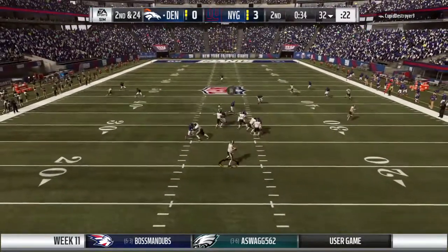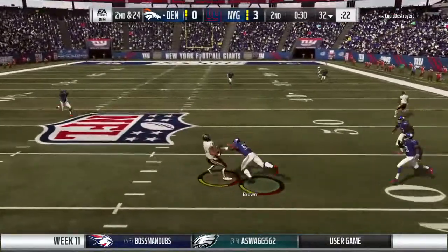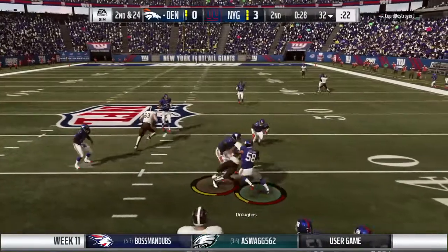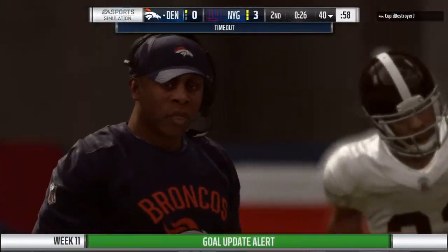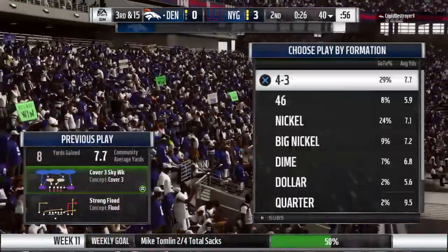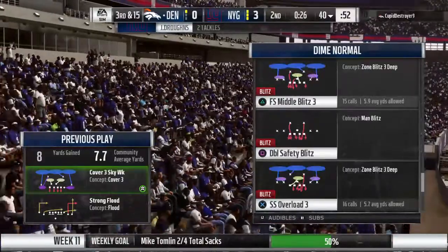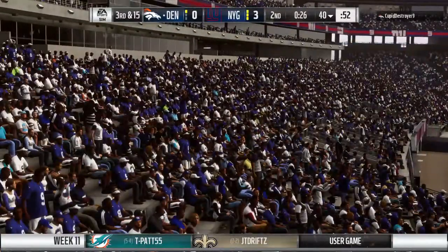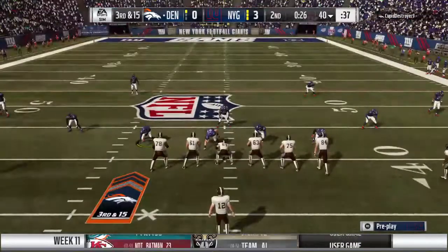Now it's the backup lock. Eluding the pressure right. Man open. He's got it complete to Cortland Sutton. And able to break one tackle, but then quickly brought down. But a nice little gain. And now maybe they want some extra time to talk about this third and long play as we'll get a timeout. As they'll stop the clock with 26 seconds to go until halftime.